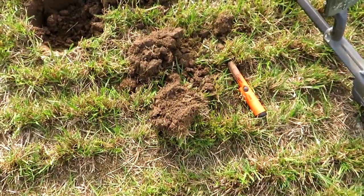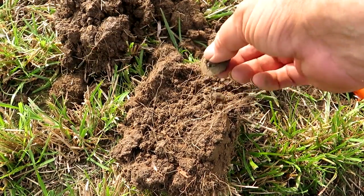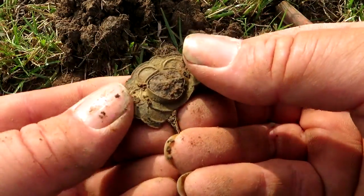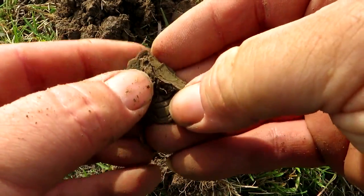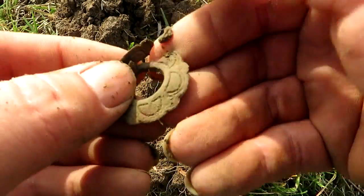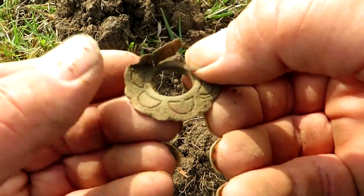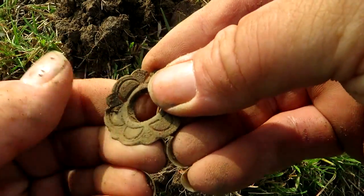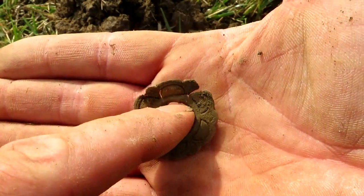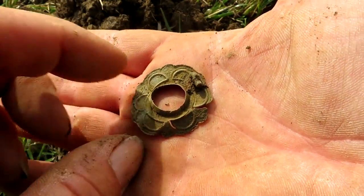Oh, I just found a relic. I've just found an interesting looking thing. Is that a hole? That's a hole. It's a bit brittle. Right, it's a pin. It's some sort of little Victorian. Let's just try and straighten that a bit. There we go. Some sort of a little Victorian brooch. It would probably have had a stone or something in the middle. There's where the clasp has gone. Look.